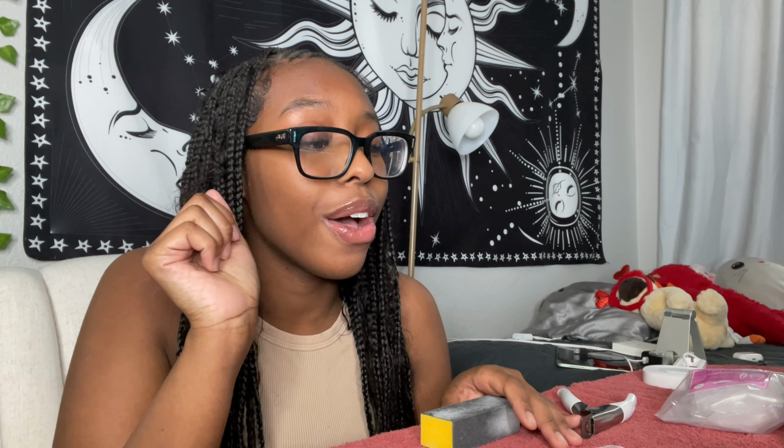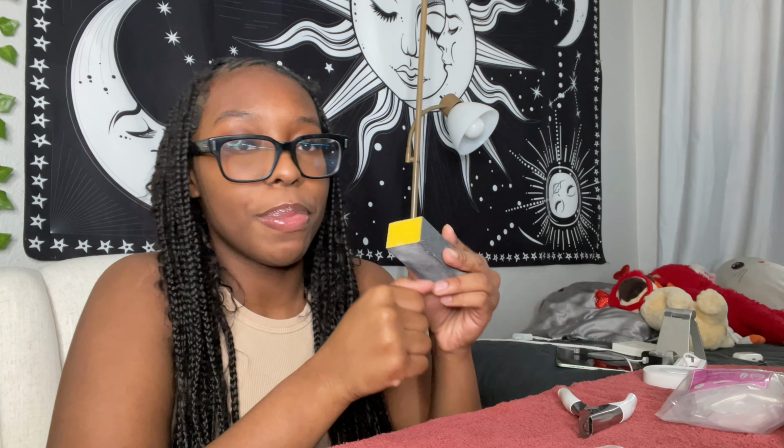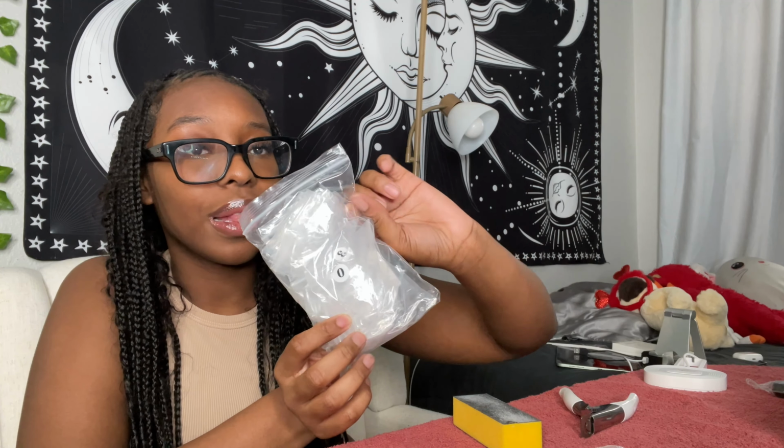Okay, so first what you do is you cut your nails down, dehydrate your nails, which I couldn't find a dehydrator, so I'm gonna just buff out the top parts of my nails, and you just do that so the nails will stick, and then I'll find my size nail in this bag.